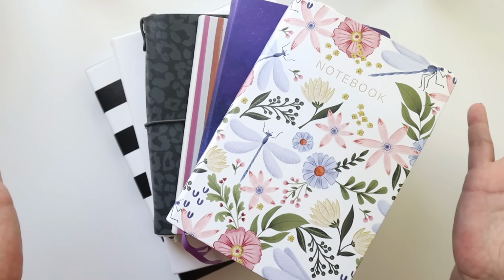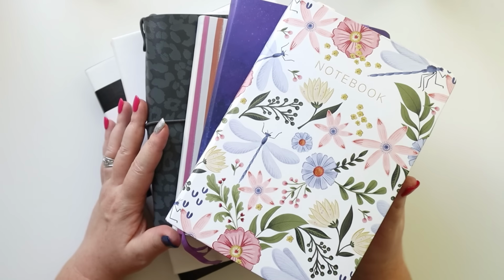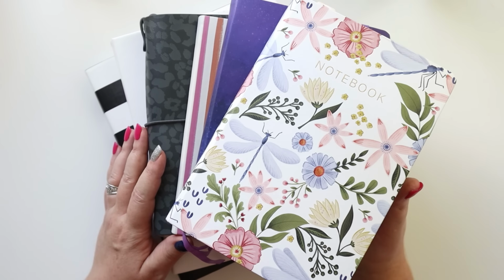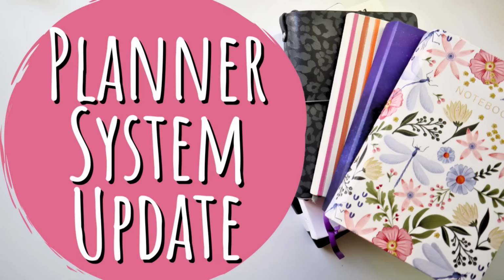Hey there, planners. I've got a stack because it's the middle of the year and it's time to take a look at all of our planning tools, our planning system, and talk about what's working, what's not, and what changes we're going to make for the remainder of the year. So go grab your planners and let's get planning.